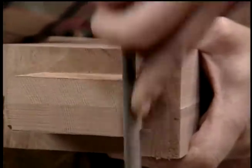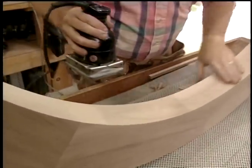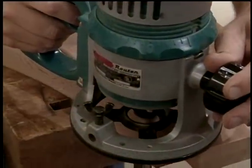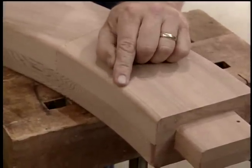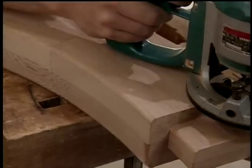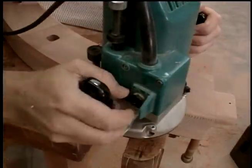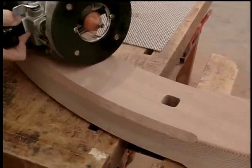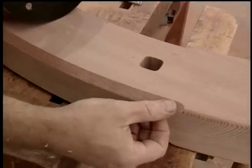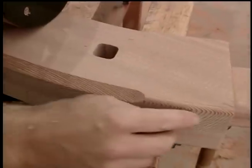And now I'll just round the corners a little bit with my wood rasp. Once the arch is sanded smooth, I can ease the corners using a 1/4 inch rounding over bit. The final milling step on the arch is really purely decorative. I've chamfered the edges using a chamfering bit in my router, and you'll notice that I stopped about 3.5 inches from the end.